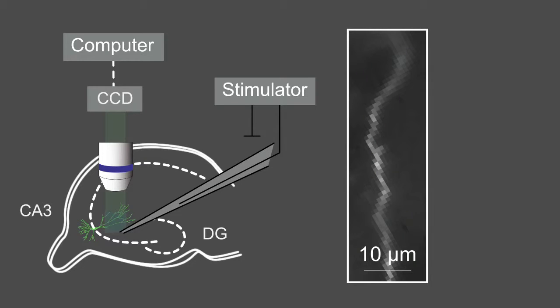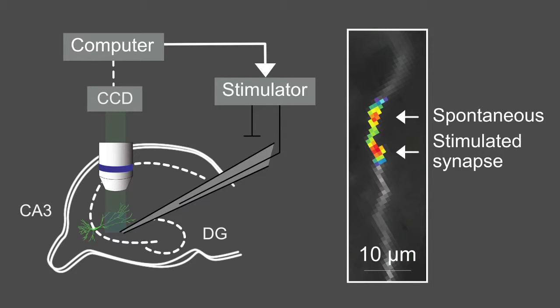To further examine this possibility, we developed a closed-loop paradigm to stimulate individual synapses in response to spontaneous activity occurring on the dendrite. As expected, we found that synapses that were stimulated in synchrony with nearby spontaneous activity remained stable, while locally desynchronized synapses underwent a significant reduction in their synaptic success rate.